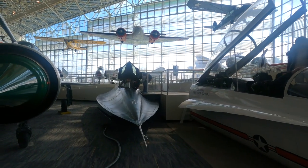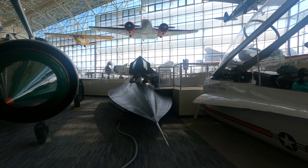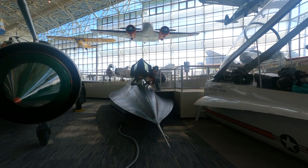The Museum of Flight is a kid-friendly place. They have several play areas throughout the museum where kids can ride and explore a real airplane.